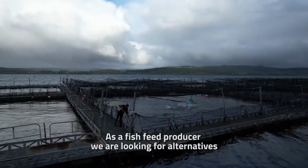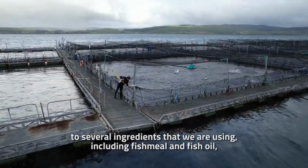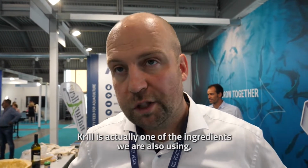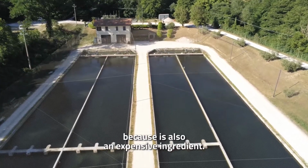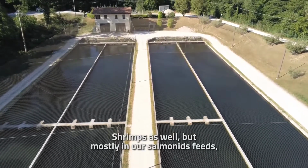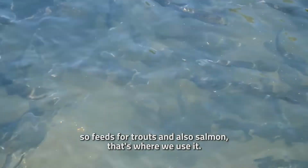As a fish feed producer, we are looking for alternatives to several ingredients that we're using, including fish meal and fish oil. From different perspectives: from an economical perspective, a sustainable perspective, but also of course from a biological perspective. And krill is actually one of the ingredients we are also using in not all of our products, but some specific products, because it's also an expensive ingredient. Shrimps as well, but mostly in our salmonid feeds. So feeds for trout and also salmon. That's where we use it.